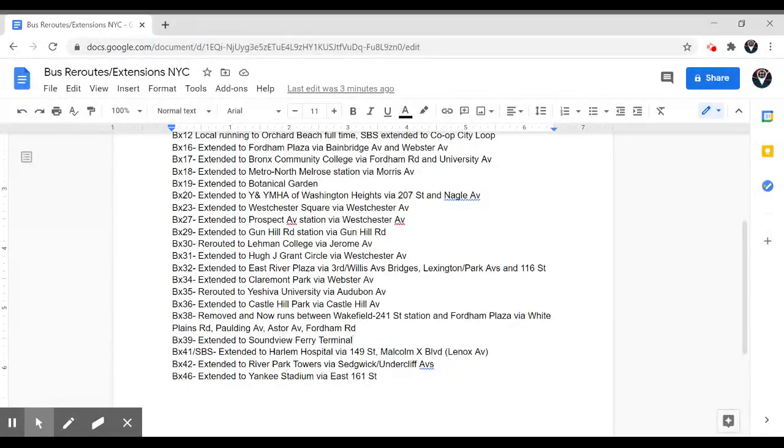So the last line I'm going to describe is the BX46. It's a pretty short line, so it was one of the ones I wanted to frequent. The BX18 and 46 were probably the ones that I wanted to frequent the most. So what I did to the BX46 was I extended it along Longwood, and then it'll go north on Prospect to East 163rd Street, and then I have it go on East 163rd Street, and then Elton, and then East 161st Street.